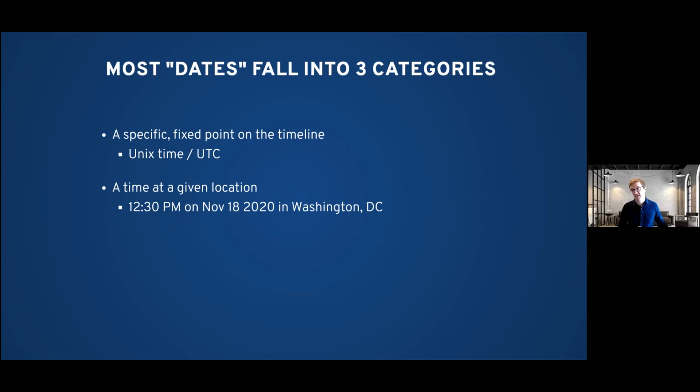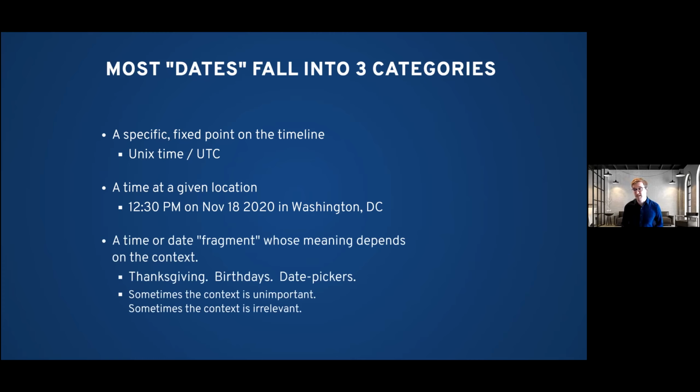in Washington, D.C. And finally, like the date picker example or some other ones, you only have a fragment of a date, which is context specific. Something like Thanksgiving, birthdays, date pickers. In the example I skipped over, I was going to talk about, my birthday's May 5th. But if I go to Australia, technically I was born on May 6th Australia time, but I'm probably not going to celebrate my birthday on a different day. Like sometimes context is really important, catching a flight, synchronizing your clocks. Other times, like a birthday, you actually want the date to be a little fuzzy.